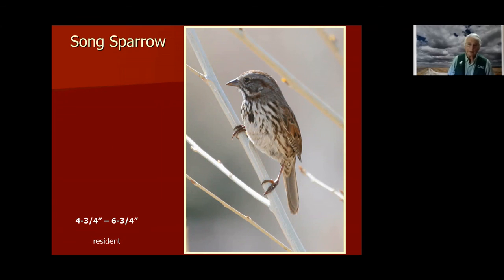These guys like to be in wet habitats along streams and marshes and so on. This is the song sparrow, named for the fact that they've got a really, really pretty song. Characteristic for them, like all sparrows, they have a conical beak. They've got this brown streaking on the head, sort of a grayish supercilium, this brownish eye line, and then grayish along in the face extending back here.